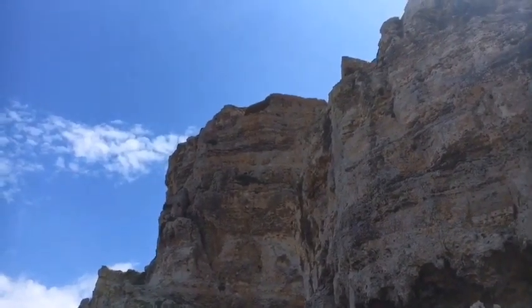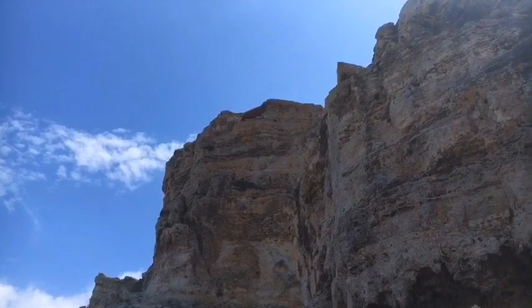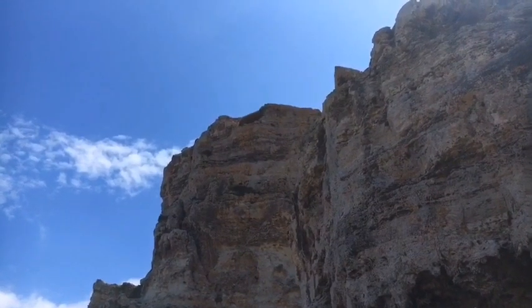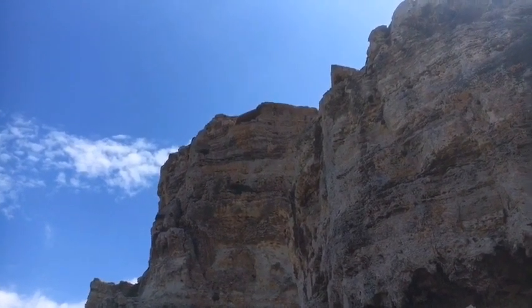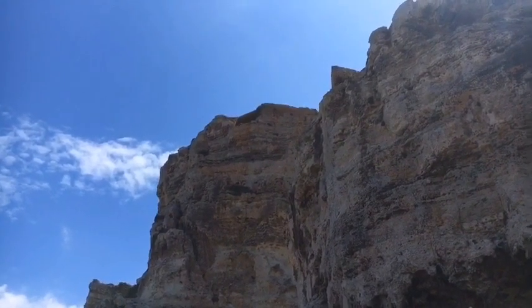A historical feature up on the cliff itself is a lookout post cut into the rock by the British military. It can be entered from the cliff down some rock-cut stairs, and you can look out onto the landscape I am standing in at the moment.